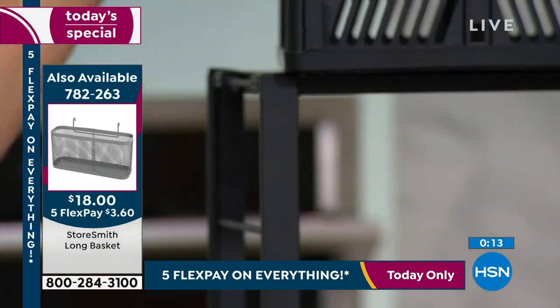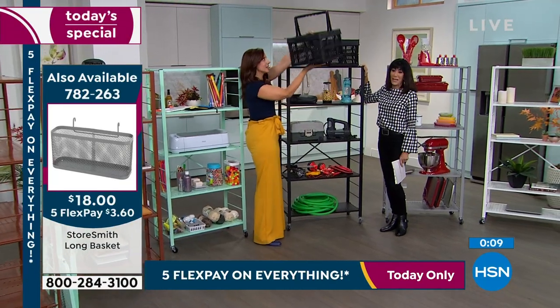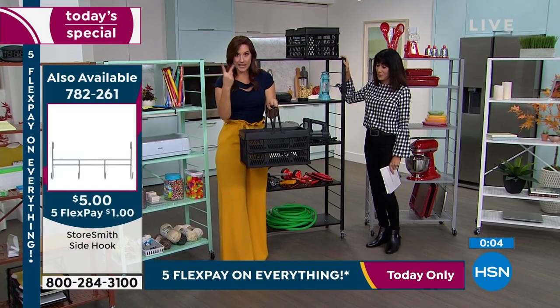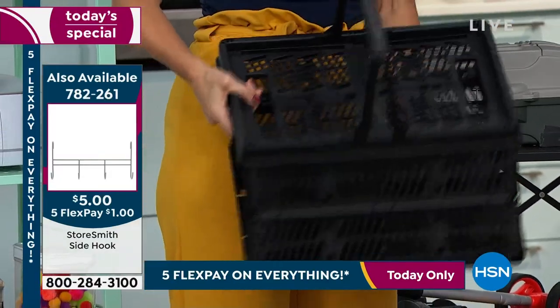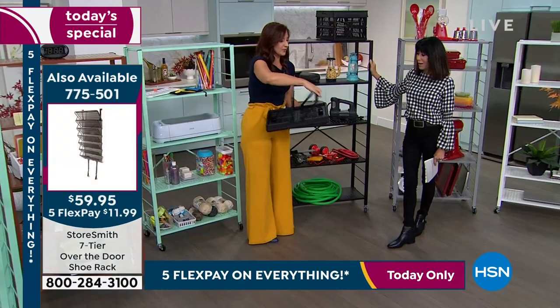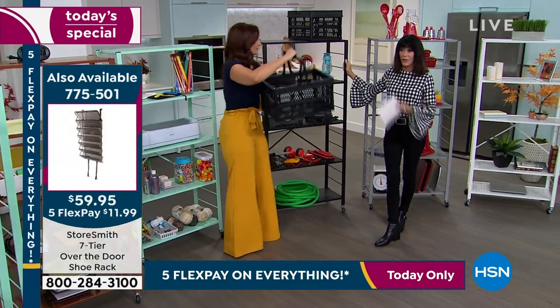What are these? These are also a StoreSmith item, and I love it. I want to show you. So we have to tell you about those. I know. These are a customer pick. People love them. You're going to get two. It's a two-pack, but I'm going to do this. This is how it looks when you're not using them. Is that neat? It collapses right down. Boom. When you are, I love it for keeping in my car for the big box items. Groceries. Isn't that awesome? Those are my favorite items.